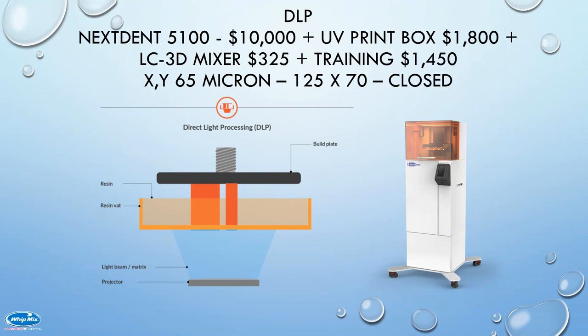Their UV print box is priced at $1,800. You also have to get, it's kind of like a hot dog roller, if you will, the LC 3D mixer. So the resin that they have, it kind of separates and you have to shake it for quite some time to actually get the right consistency with the resin so that you don't have a failed print. So you do have to have that additional piece of equipment. And then they also have a mandatory training where you're paying for a technician to come in and do training at your laboratory, which is an additional $1,450. So this printer is actually pretty accurate. It's 65 micron, and it also has a pretty good build plate size at 125 by 70.